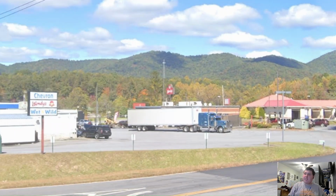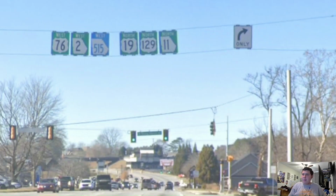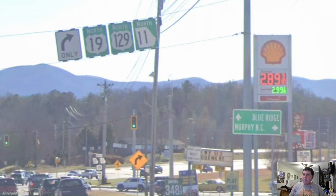And here's this stunning view in Blairsville. That is just some dive for scenery. And here we also have 6 highways here. Here is where US 19 and 129 splits off from US 76. And we can see here that G-Dot is making another error.